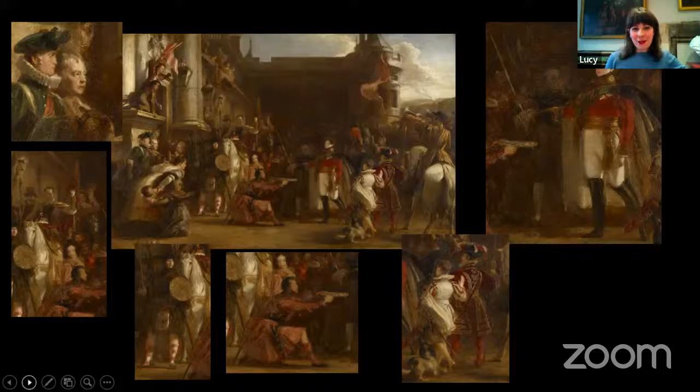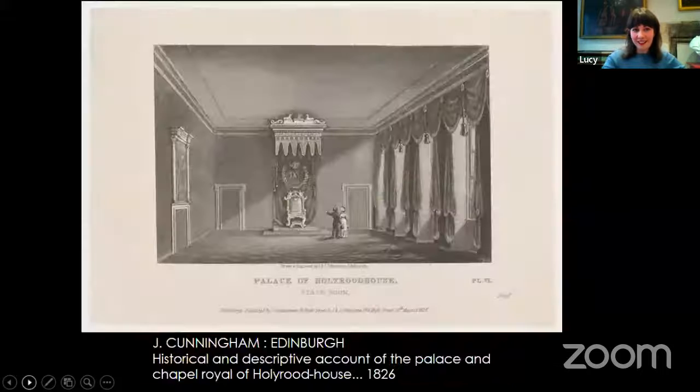Yet all is not quite as it seems, because in this particular painting, Wilkie is using something of artistic license. This presents a very magnificent view of the king's arrival at the palace, on the palace forecourt, being presented with the keys, and people climbing up onto the columns to catch a glimpse of the king. In reality, we think this ceremony didn't take place outside at all, but rather took place inside the palace. So here's Wilkie using, perhaps for the first time in our looking this afternoon, a little bit of artistic license.